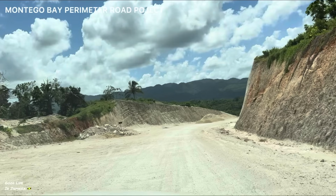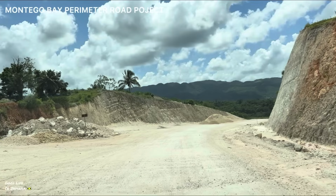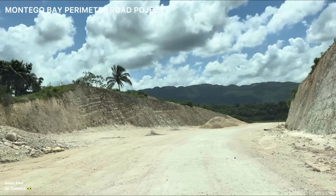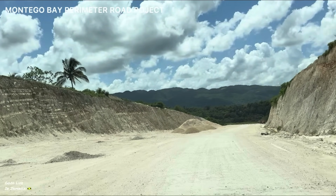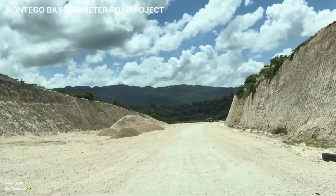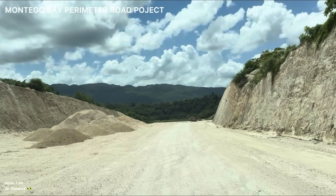yes, there are challenges with roads. And I hope that today I've been able to put those challenges into the proper context and perspective. We take responsibility for the roads of Jamaica. We have to do that by ensuring that we have the financing to do it, that we follow the regulatory and compliance requirements to do it.